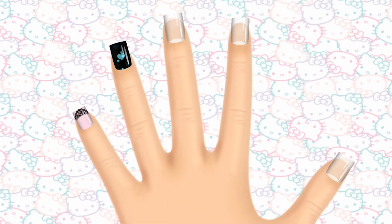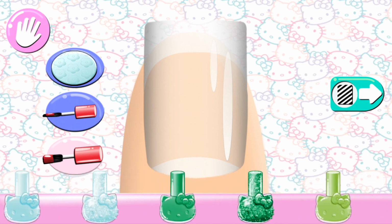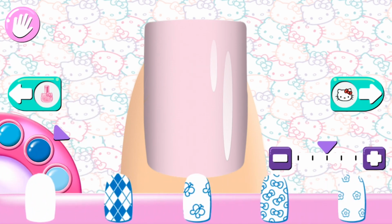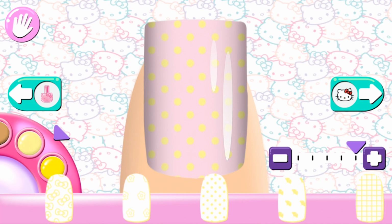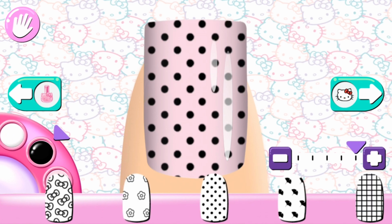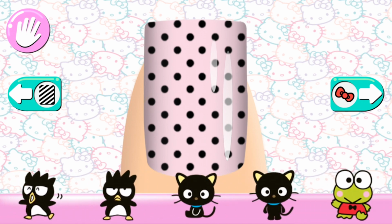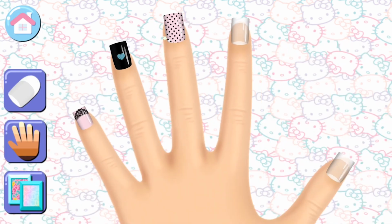Looks great! Now you can do the next nail. Looks great! Now you can do the next nail.